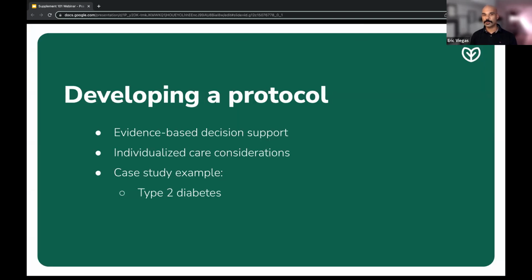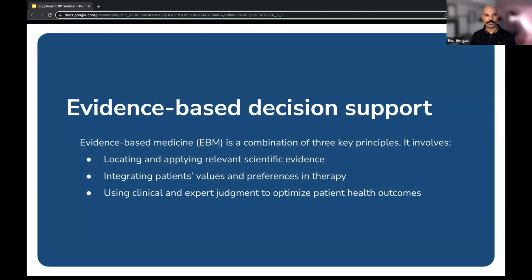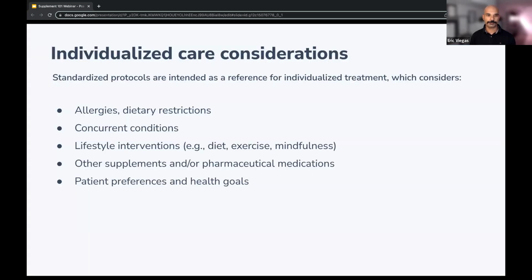Okay, now we're almost at the end, so thanks for bearing with me. We're going to talk about developing a protocol. So I'm going to touch on evidence-based decision support, individualized care considerations, and then we'll close here with a case study example. So evidence-based decision support, or evidence-based medicine, is a combination of three key principles. It involves locating and applying relevant scientific evidence, integrating patients' values and preferences in therapy, and using your clinical and expert judgment to optimize patient outcomes.